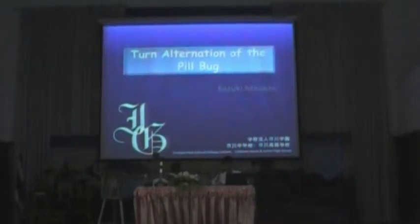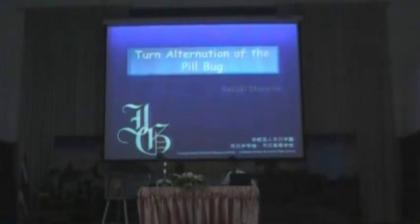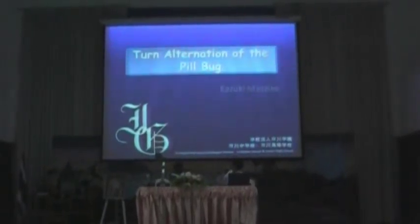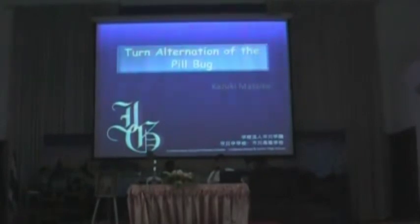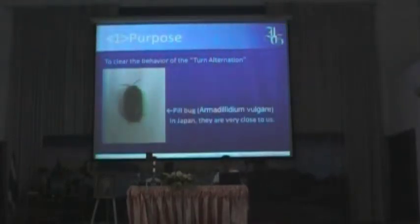I want to talk about my study of time alternation of the silverfish. The purpose is to clarify the behavior of time alternation. This is a silverfish.